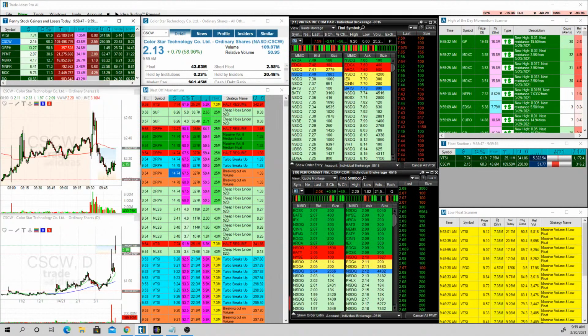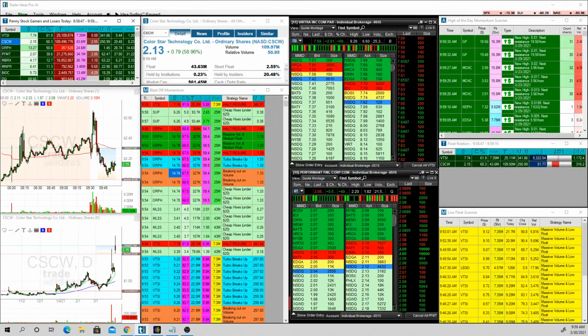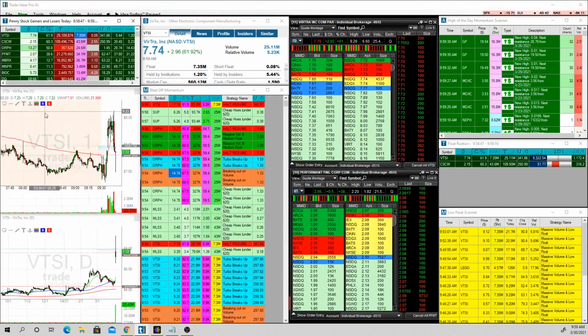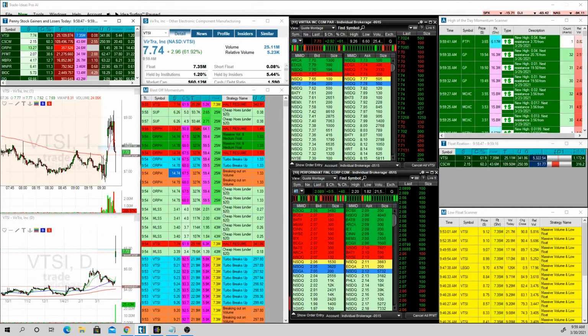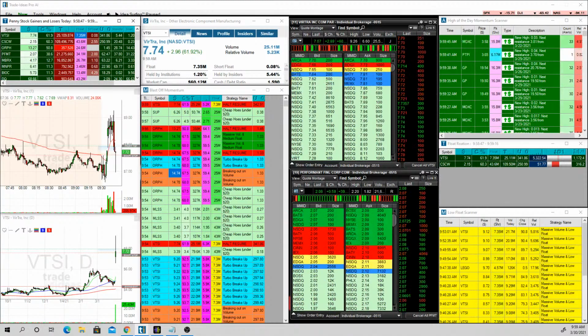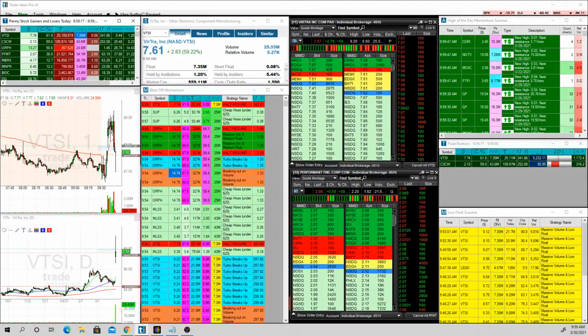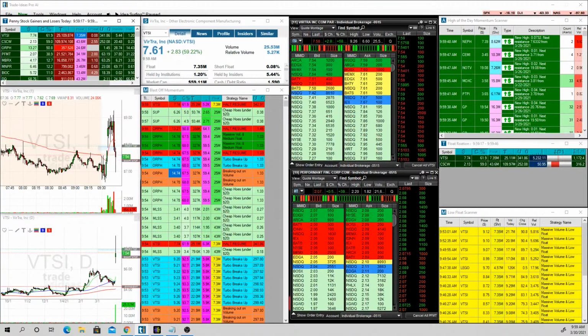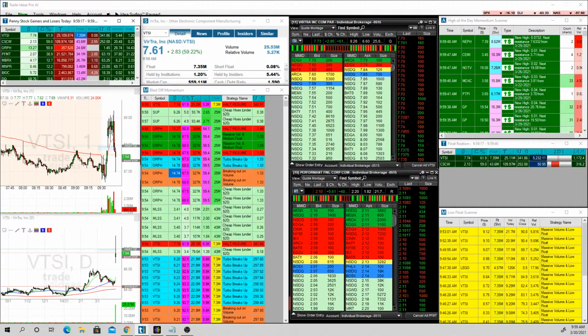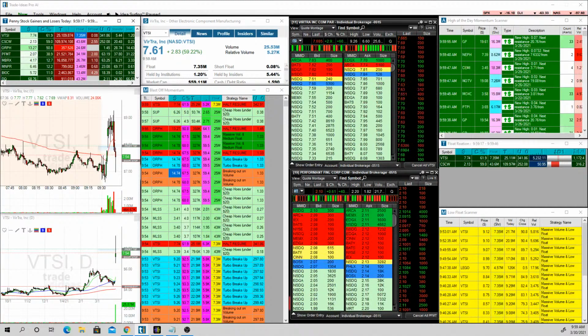All right, so let's see if we see more downside here on VTSI. Just opened up here. All right, so a bit of a pop there into $8. Let's see how it reacts to a little bit of a pop here on VTSI.